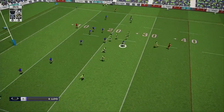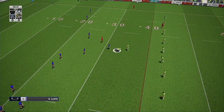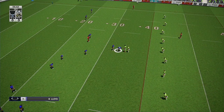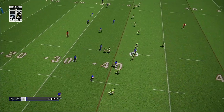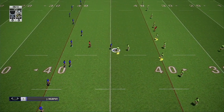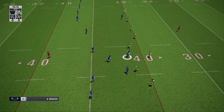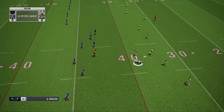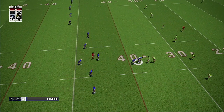Lloyd. Carrying defenders with him. Three. Back to ten. He's held there. Up now. Pass is short. Nice step. They finally bring him down. Ref says four. Puts him away. Marcus fifth tackle. In. Let's see what they can come up with.